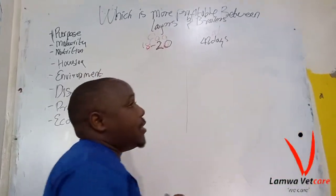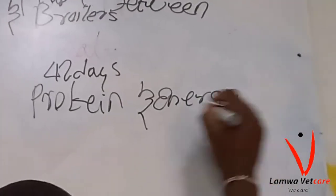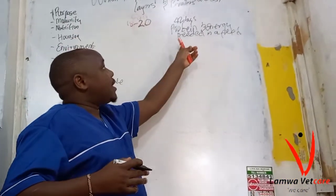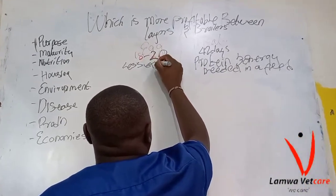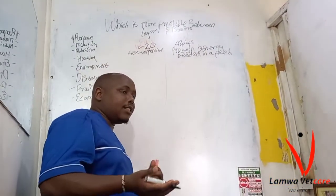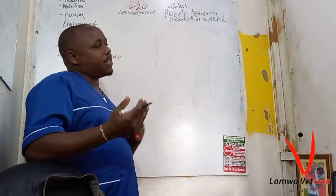On the nutrition factor, broiler feeds are more expensive than layer feeds because of the protein and the energy needed in a feed. Protein is a bodybuilder, and energy also has its equal requirement. When you put broilers on higher ratios than the layers, their feed will be more expensive than the layers'.